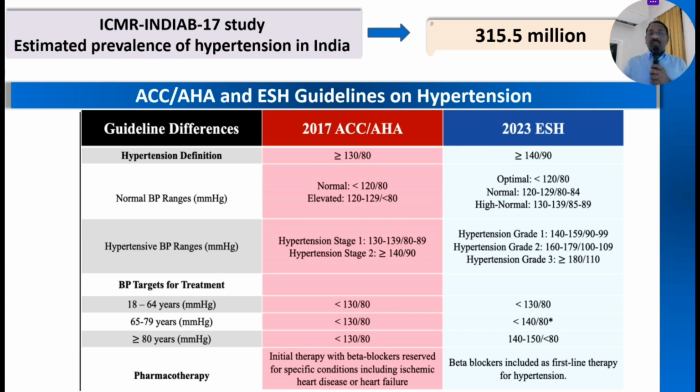And the normal BP range for the Europeans and the Indians: the optimal is less than 120/80. And the normal is up to 130 systolic and up to 85 diastolic, and high normal is when the systolic is between 130 to 139 and the diastolic 85 to 89.